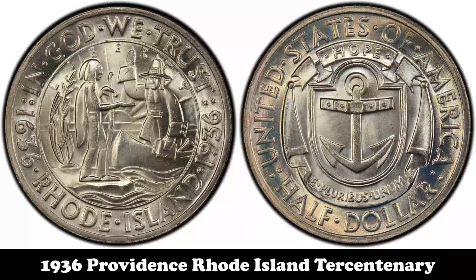The 1936 Providence, Rhode Island tercentenary. The Providence, Rhode Island half dollar was a very popular coin at the time of issue. It was widely reported that nearly the entire mintage was sold within 6 hours on the first day of release. Later evidence revealed that this was a false report and that other coins later became available at higher prices. A little bit of fake news being spread there to take advantage of collectors. The matter became a major scandal and is often cited as one of the major abuses of the commemorative coin programs of the 1930s.